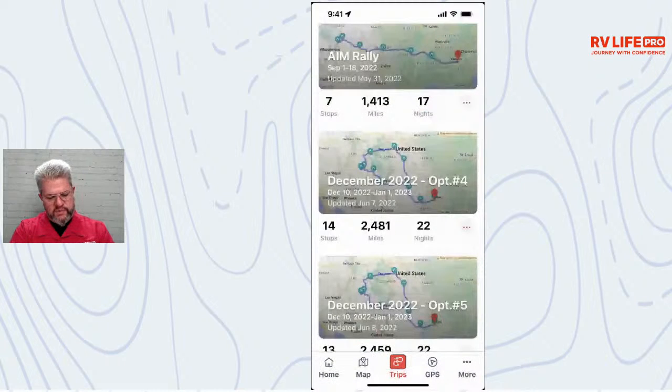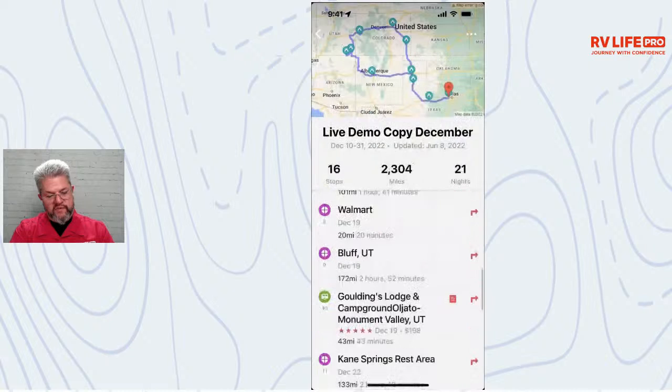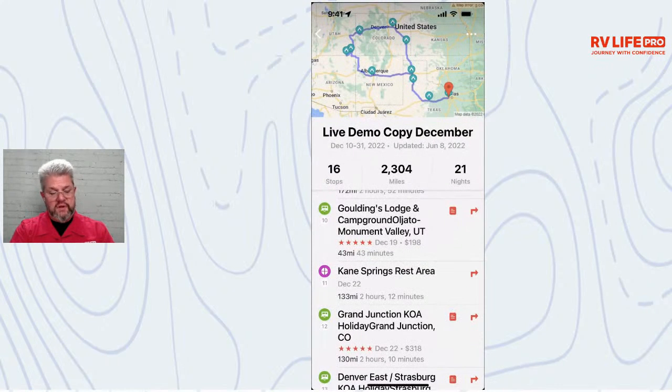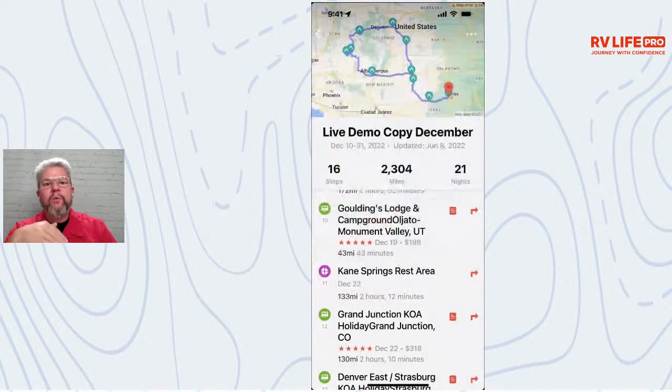If I'm driving along, let me see if I can find the one we were at here. So let's say I'm booking along. Let me find this Cane Springs. So let's say I'm leaving Gouldings, and my next stop is Grand Junction, but of course I want to stop at the rest area, so that's what I'm going to choose. And let's say I'm driving along and we get up near Canes, and I kind of look around, and depending on who you're traveling with, the wife, the kids, the dogs, or whatever, everybody's asleep.